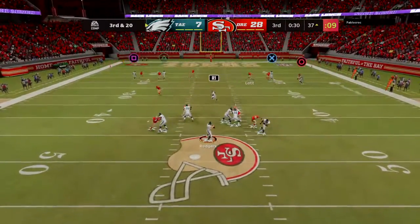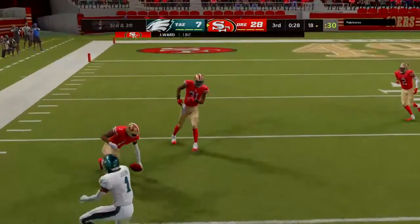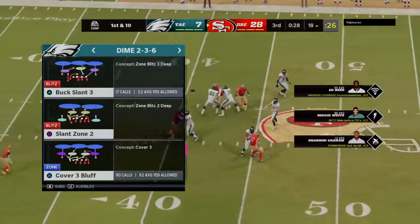Working from the gun, Rodgers. And Rodgers intercepted a third time. Picked off by the former first-rounder Jimmy Ward. So that's back-to-back drives where they've thrown an interception.